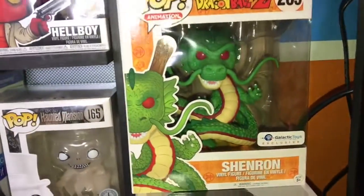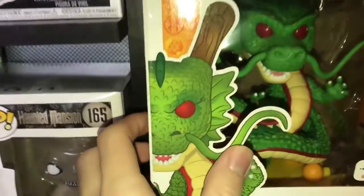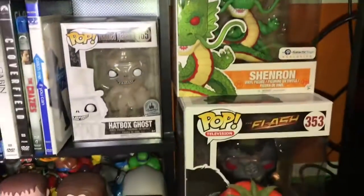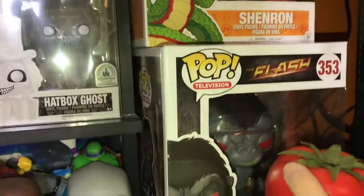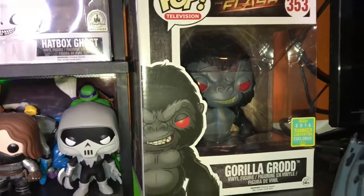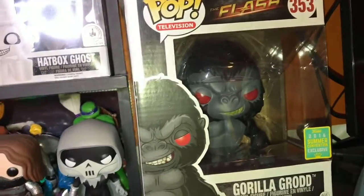And then we go down here, Dragon Ball Z Shenron is here, and this is one of my most beautiful pops. As you can kind of look in there, you can see some of the Dragon Balls around him. It's just a great pop in general. And then of course, I'll move these to the side really fast. You got Gorilla Grodd. This is a present from one of my best friends, and Gorilla Grodd is a fantastic pop. This is in my top 10 pops that I own.